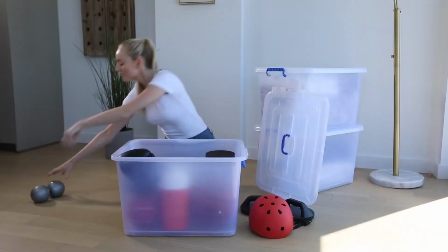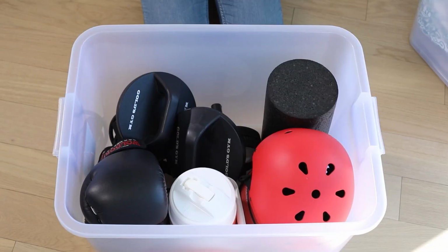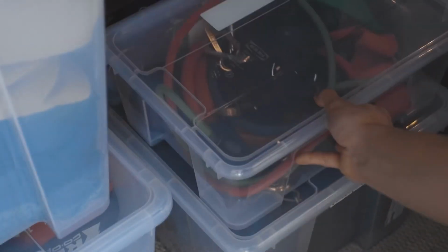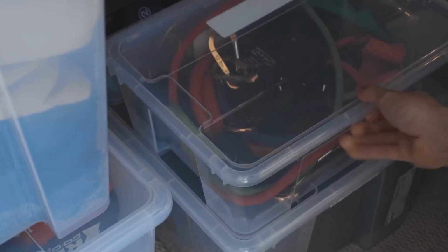Make your containers easy to carry and lift. If you're making a camping to-go kit, it might contain some heavy items. So instead of packing everything into one container that you can't lift, opt for two smaller containers instead. There's no sense in throwing out your back to grab everything in one trip.